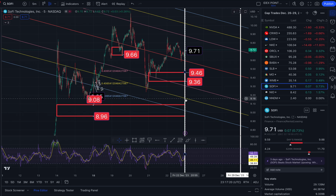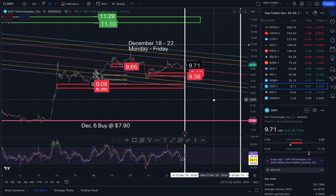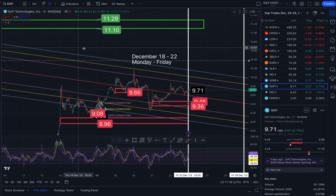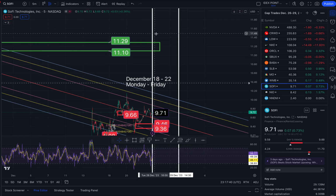Support and a potential bounce area, 9.16. 9.09 or 9.08, I put 8.96. And I did buy some at 7.90. There is another gap that I have been tracking that will take us to $11.29.